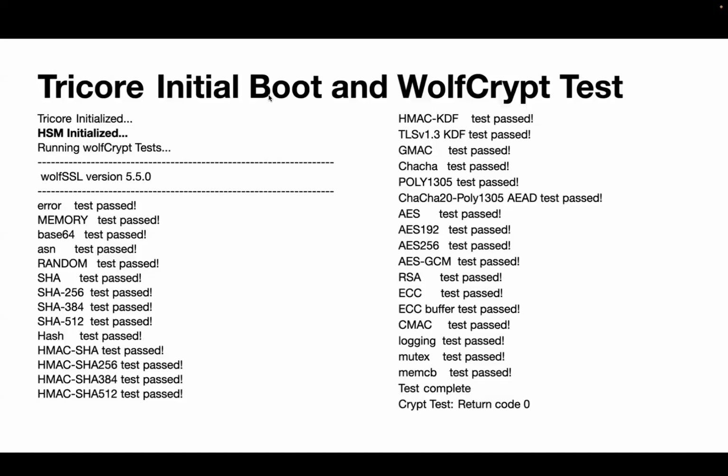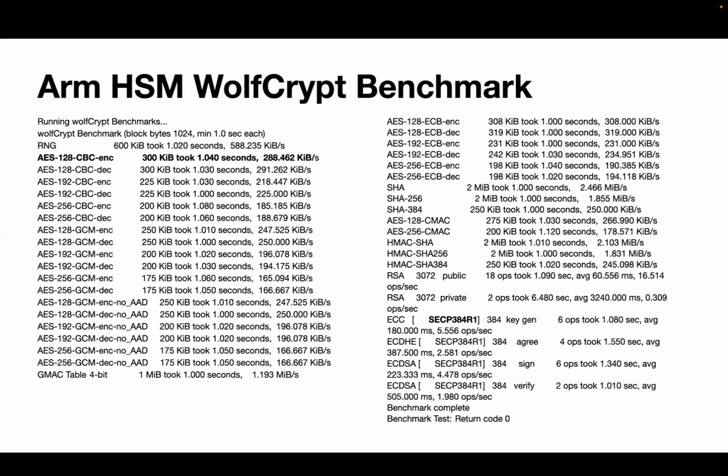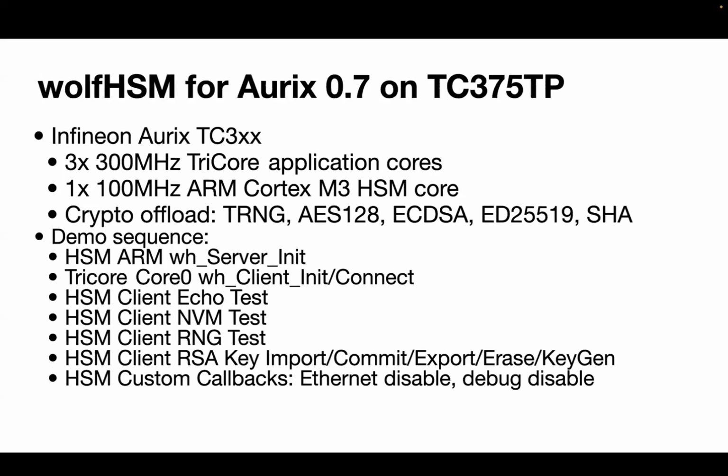So this is, again, just pointing things out. I'm going to continue on here. This was the same series of tests that I showed you. All right, let's move on.